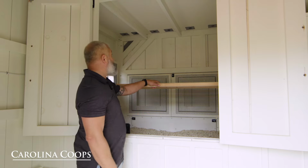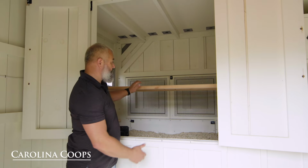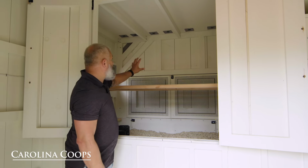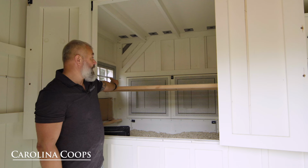They're always very persistent, so we screened them off. And other than that, this is just like all our other hen houses. We got the deep litter system lined with the food safe high density polyethylene. You can see the beautiful backside all painted, the board and batten, all the Doug fir framing, and of course a large window over here for ventilation.